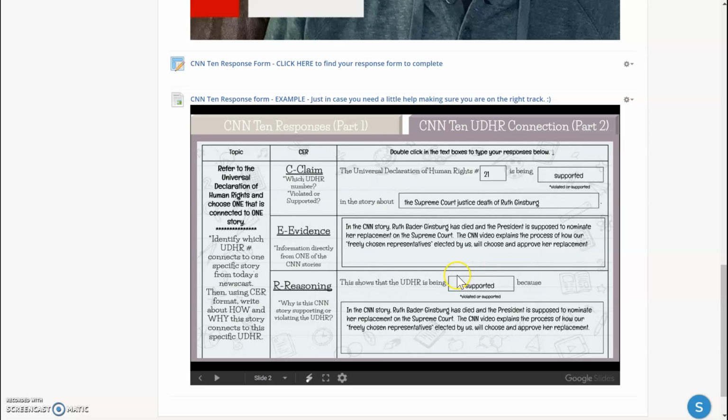We've talked about this a lot in class. I know that you've worked on claim, evidence, and reasoning in language arts, as well as in science. So I'm really looking for a depth of understanding here. As a reminder on this part 2, you do need to identify a right that's truly connected. There were some times in the past that I've seen students just randomly put one and it was not directly connected to the story. Make sure that you pick one of those UDHR rights, the Universal Declaration of Human Rights, that actually matches the story that you're choosing to talk about.